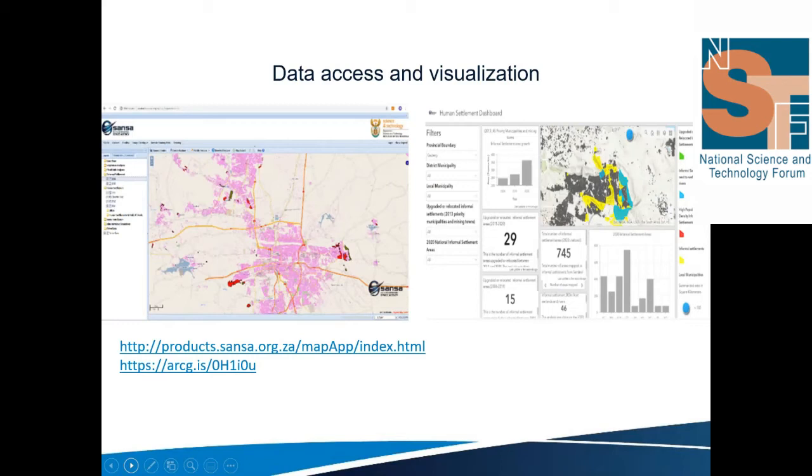We also developed more or less the same dashboard for the Department of Small Businesses, also to help with the decision making or visualization of data relating to small businesses. So even though the work started now with other departments who were not users of remote sensing data, we hope that we will be able to continue to support them further post the pandemic.